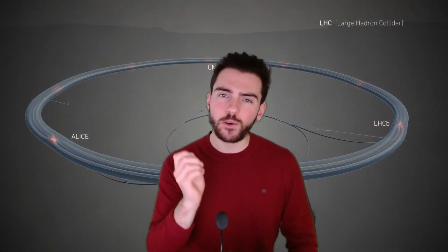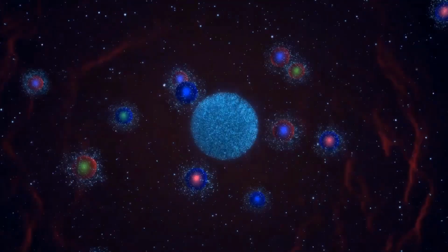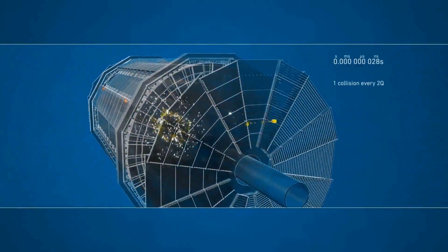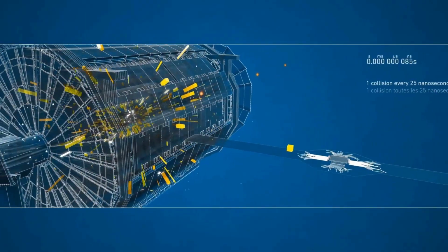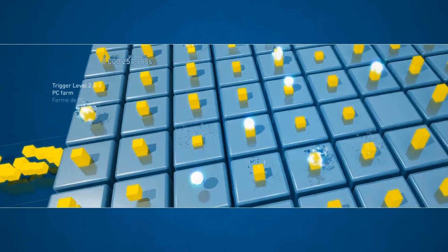But how can we store so much data while running this experiment for years? Well, we can't. We need to choose which events we want to store, like snapshots of the interesting collisions. The trigger system filters the 40 million collisions per second to fewer than 3,000. First, with a hardware trigger, and second, with a software trigger, which is where my work fits in. Let's discover a bit more.